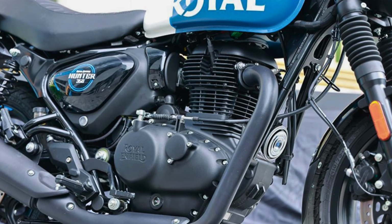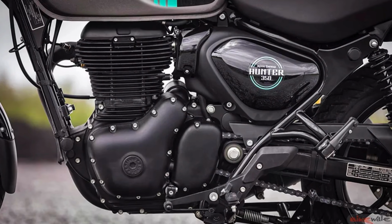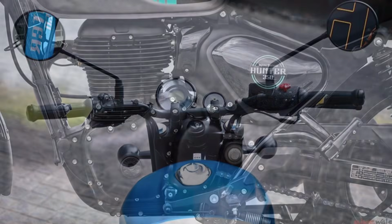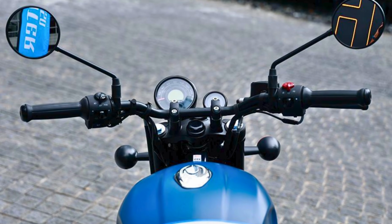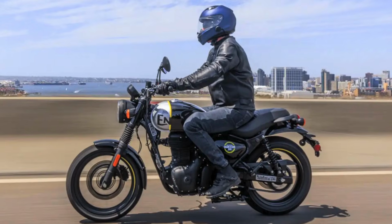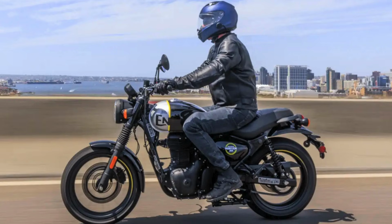Where it becomes especially appealing is the price. In most US dealerships, the Hunter 350 starts just under $4,000, making it one of the cheapest new motorcycles available with a full retro design. Maintenance costs remain low as well, and with Enfield's growing dealer support in the States, keeping it running doesn't strain the wallet. At a lower weight than many other Enfields, it feels nimble in traffic and accessible to riders who might find larger bikes intimidating.